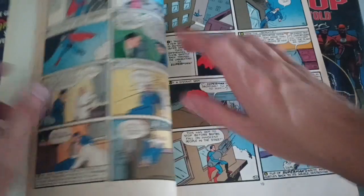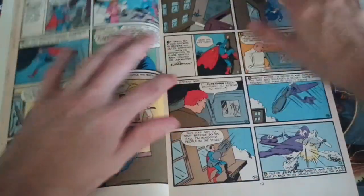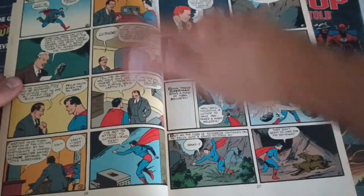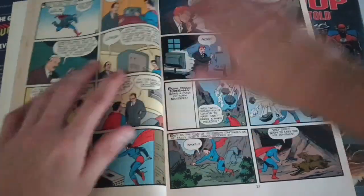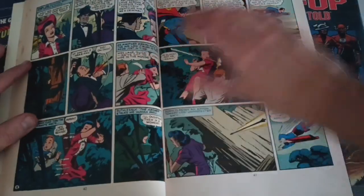Right here. Stuff like this. What is that? Well, my friend, that's a gradient. Gradients are all throughout these reprints. Why gradients were added, I don't know.